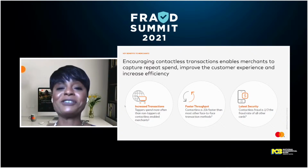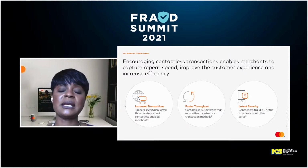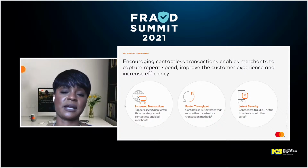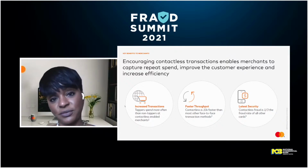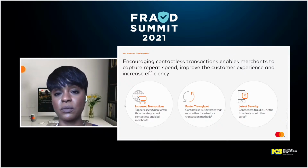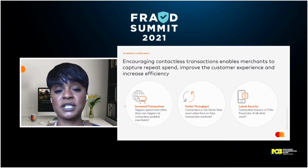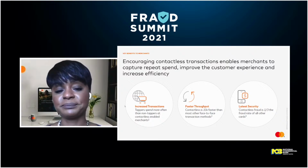And finally, really the theme of today is we see contactless as having the latest security technology, which will potentially reduce your rates of fraud by at least 33%. And I'm going to share more statistics around the rates of fraud. And I'm also going to share more statistics about the average spend of cardholders.